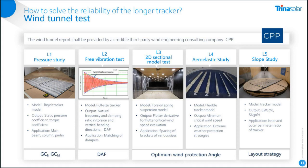The third and fourth tests will support our R&D team to confirm the protection strategy under extreme weather. The final one, the fifth one, is slope study. This test result can help our engineering team make the layout for a project. But it needs to be noted that wind tunnel test is only a database, not a certification. So how to use this database is more important.